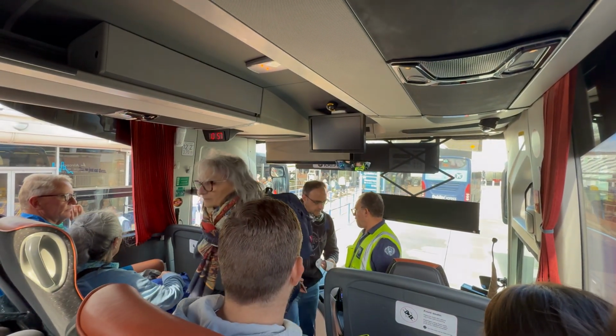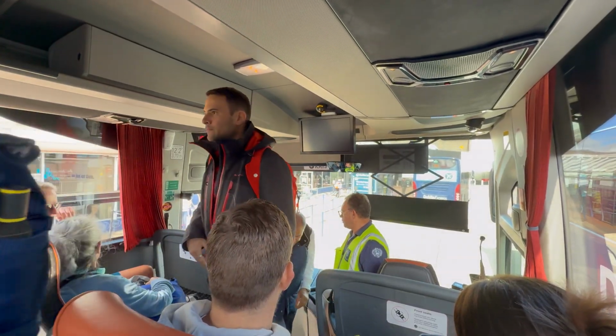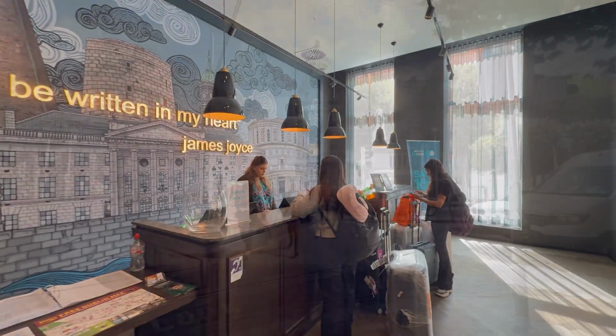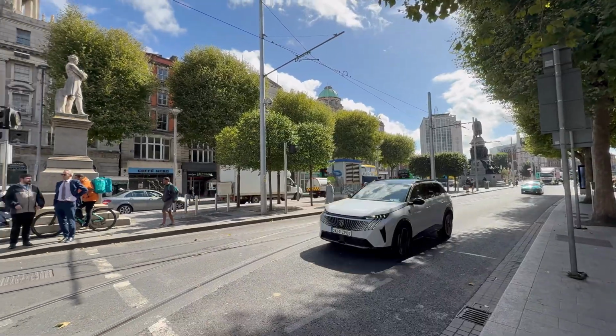There are multiple stops throughout the city, so you can easily match the bus stop closer to the hotel that you're staying at. I will share with you which hotel I stayed at, but to tell you the truth, Dublin is not a big city, so it's really convenient and easy to get around.